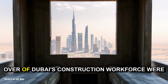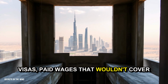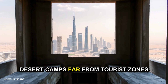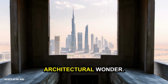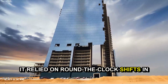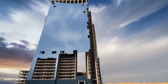Over 90% of Dubai's construction workforce were imported from South Asia on temporary visas, paid wages that wouldn't cover a night in the hotels they built. Their living conditions, often hidden in desert camps far from tourist zones, became the unspoken foundation of this architectural wonder. The Burj's record-breaking timeline wasn't just ambitious, it relied on round-the-clock shifts in 100-degree heat, with safety violations routinely overlooked in the rush to meet deadlines.